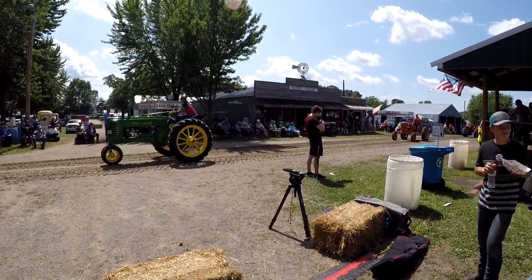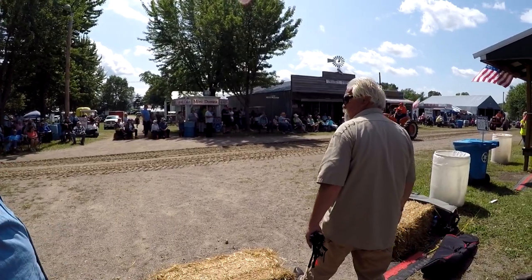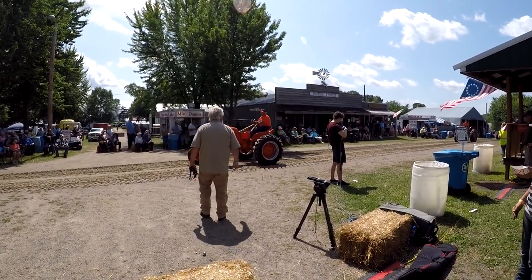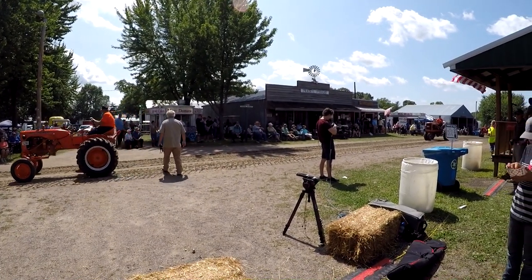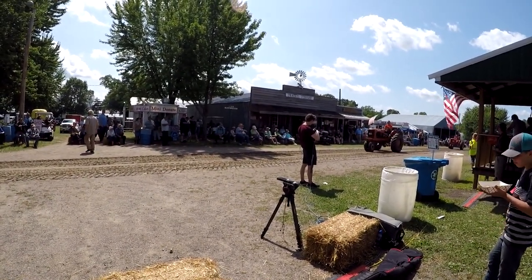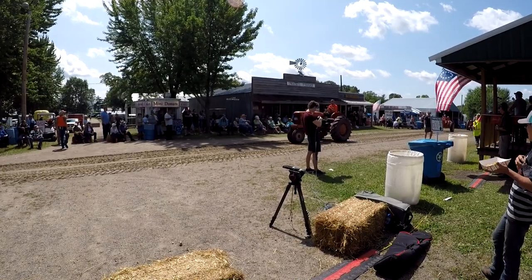Number 126 is a 1946 Alice Chalmers C, owned and operated by Gary Mueller. Is it Mueller or Mueller? Mueller, okay. Number 128, this is a 1955 Alice Chalmers Model WD45, owned by Gary Miller and operated by Tim.